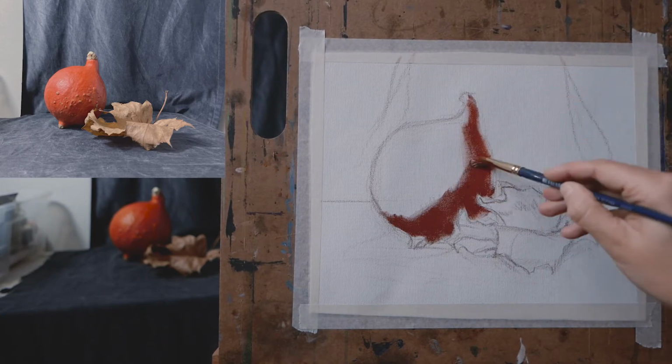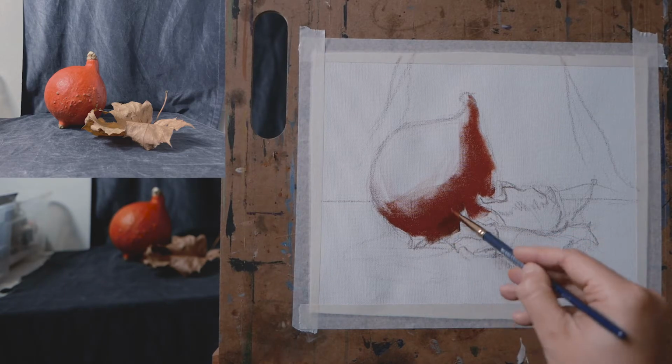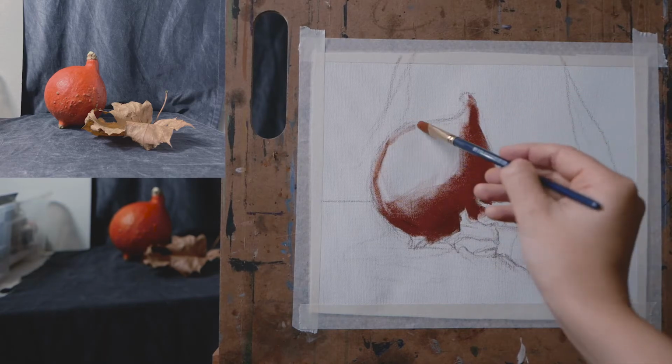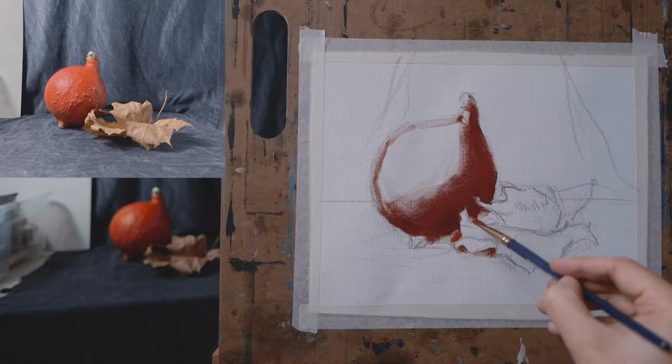I'm keeping the edges quite soft for now. I'll be able to refine them at a later stage. For darker parts of this shadow spot, I'll use the same exact color, but with an addition of some burnt umber.